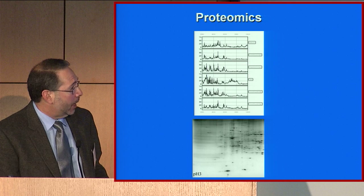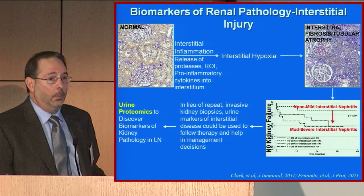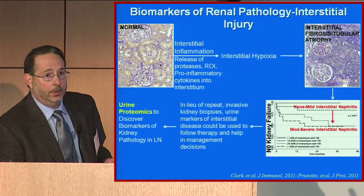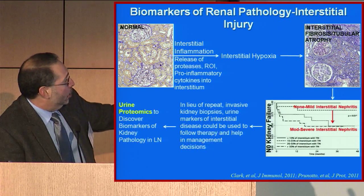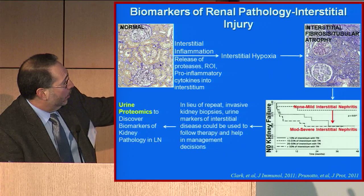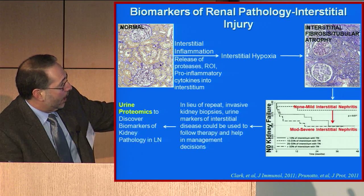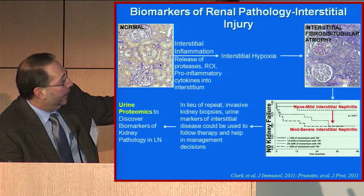Now, proteomics is something we do in our laboratory, and I'll feature some of our work. One of the important things, as the nephrologists in the audience know, is that the interstitial injury to the kidney is very important in determining the prognosis, even though these diseases are considered glomerular diseases. So if you have a normal-looking kidney here with a normal-looking interstitium, and you develop in lupus and lupus nephritis severe interstitial inflammation, which is very common, you have release of a bunch of inflammatory mediators. This leads to interstitial hypoxia, and eventually what you develop is interstitial fibrosis and tubular atrophy if you don't intervene at this step.